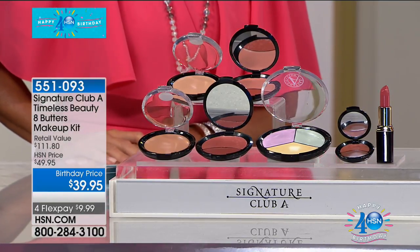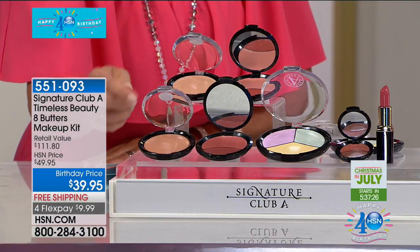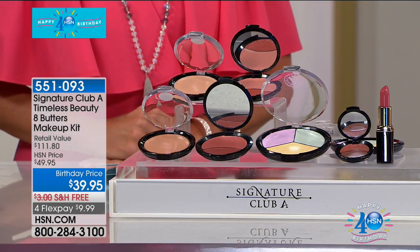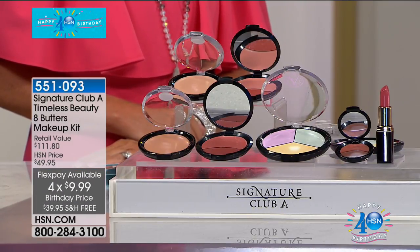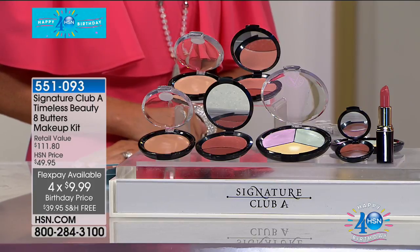This is our eight butters concealer. What is eight butters? When you use an oil-based makeup, you could look greasy, and it changes color. You look sort of orangey. I bet you never heard of a butter-based makeup. It is my biggest selling makeup. We have sold literally millions of them right here at the station. It's a combination of very expensive skin treatment butters: mango butter, cocoa butter, avocado butter, jojoba butter, coconut butter, illipe butter, and shea butter.